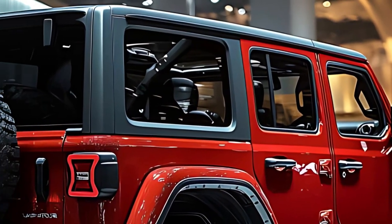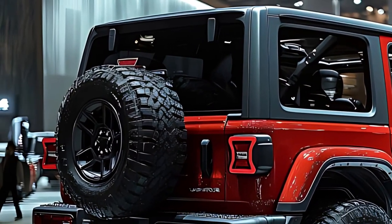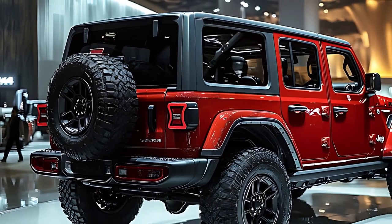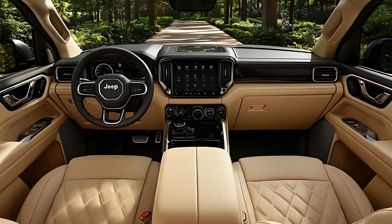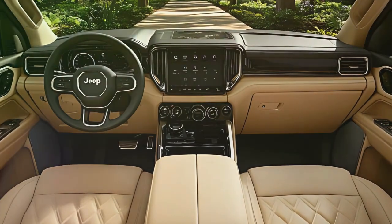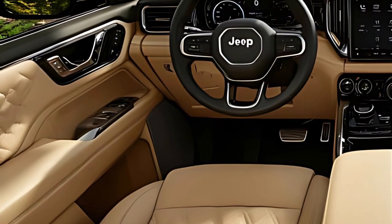Take control with Jeep's Selec-Trac 4x4 system, Rock-Trac for ultimate traction, and Tru-Lok electronic locking differentials for precision in extreme conditions. Advanced driver assist features including adaptive cruise control, forward collision warning, and off-road camera view ensure maximum confidence whether navigating the city or tackling the backcountry.